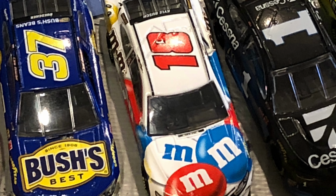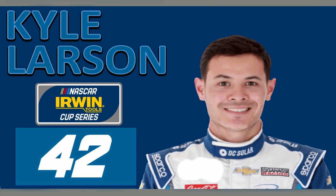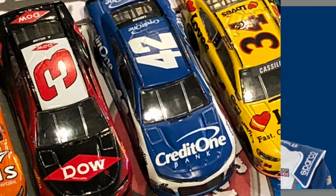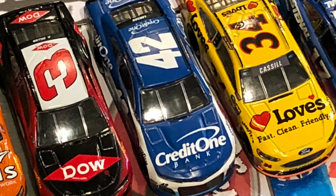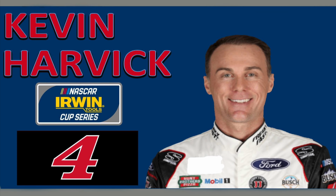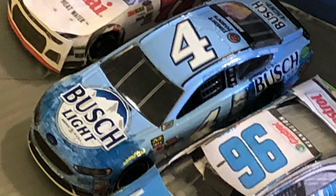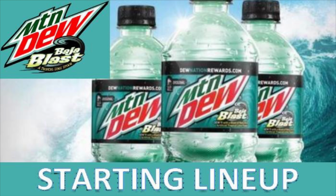Kyle Busch, 4 top 10s this year. You would think that's a great season for Kyle Busch. Oh no. 0 wins on the season. He needs to turn that around. We have Kyle Larson, Auto Club winner. He is starting mid-pack today. He is looking to cruise to the front. Don't expect him there for long in the 18th spot. And then we have Kevin Harvick. He failed inspection. He is starting 37th, way back in the pack. He needs to charge the field if he wants to have a shot to win this race.